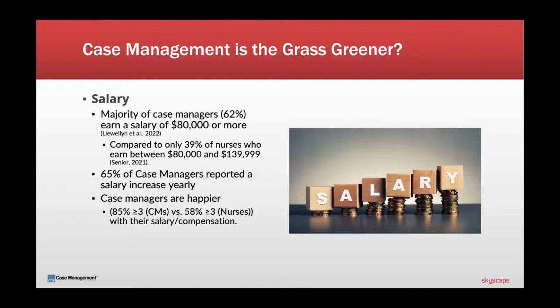Case managers are happier. So 85% of case managers said that they were satisfied with their current employer and with their salary and compensation. And that's compared to only 58% of nurses.